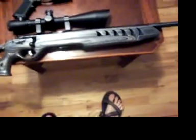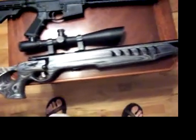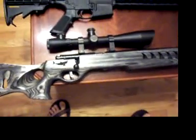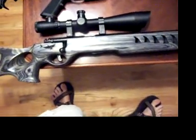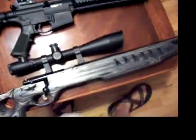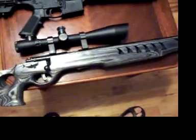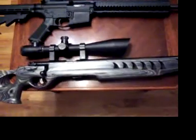But to start off, this is a Mako Shark Savage 22 bolt action, and this thing's great. I love this thing. It has an NC Star scope, which isn't the best scope, but it's decent in my opinion. It goes up to 16 when you're zooming in, but it has the Accu trigger on it, and then the bull barrel, and the awesome stock.